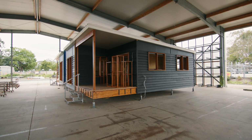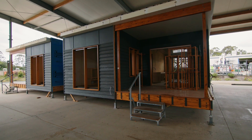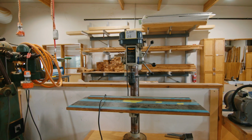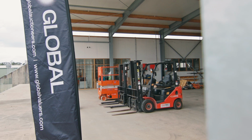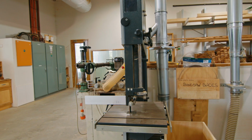Eco Homes was a manufacturing business that built high quality timber cottages. Situated in the business is modern woodworking plant and machinery. There's also some steel fabrication equipment and some other various bits and pieces of plant and equipment around the business that will suit all sorts of buyers that are in the woodworking industrial space here in Australia.